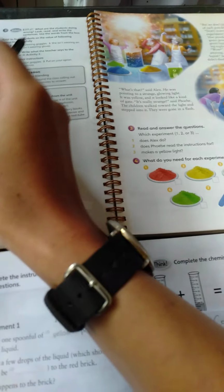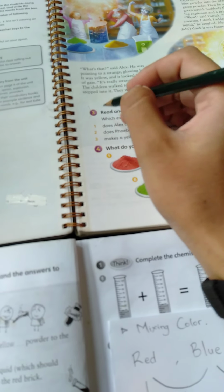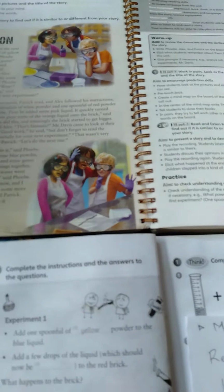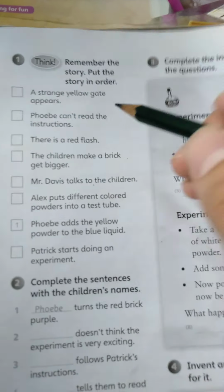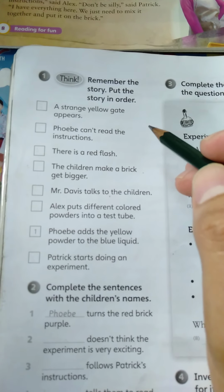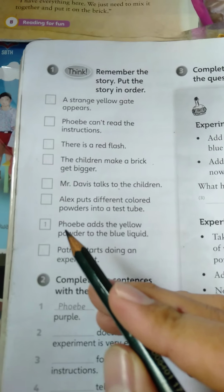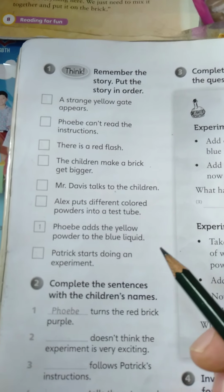And then after that, you don't need to do these exercises. So just skip it and go on to the workbook. This one. Part 1. Remember the story, put the story in order. Alright, number 1 is done for you. Phoebe adds the yellow powder to the blue liquid.